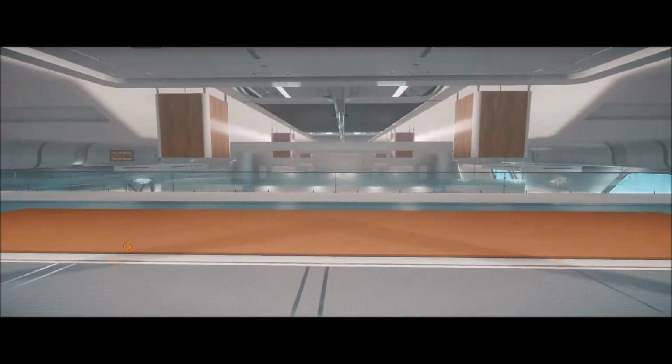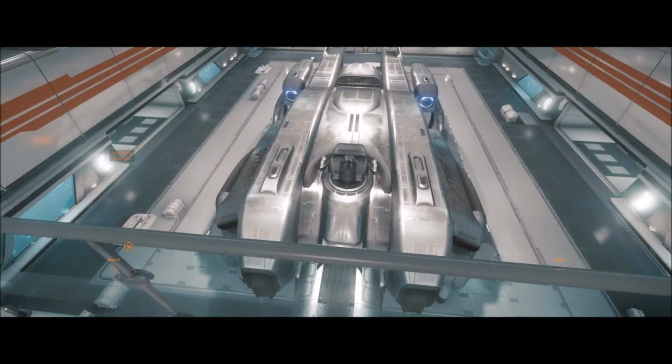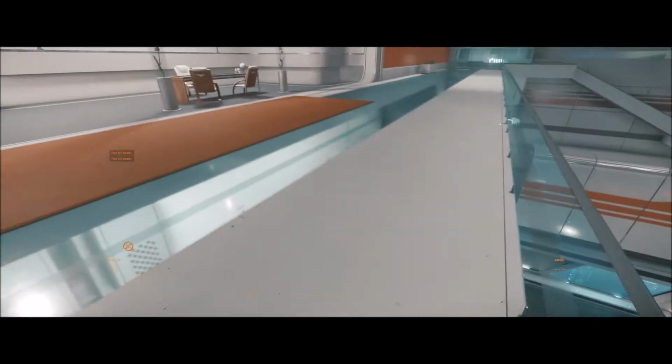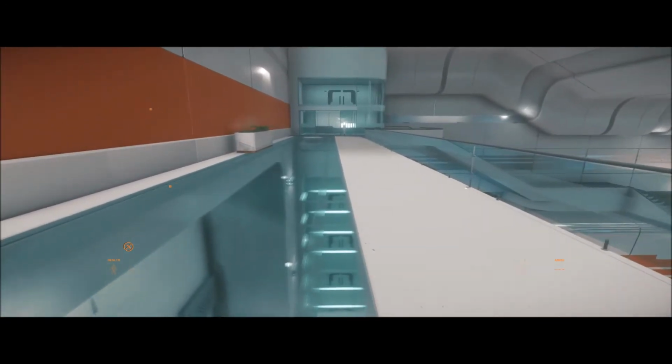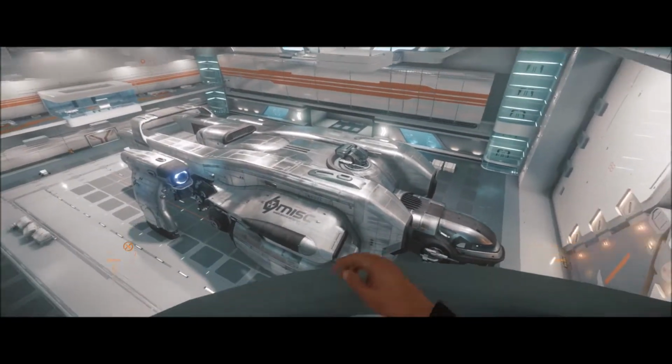And let's take a look at today's ship. You might have seen this in a previous video. This is the Starfarer. And the Starfarer actually comes in two variants. They have the regular Starfarer, and then they have the Starfarer Gemini. Now, what are the differences, you ask?